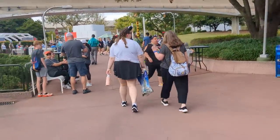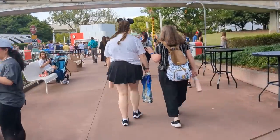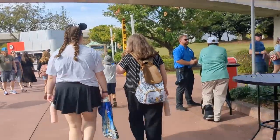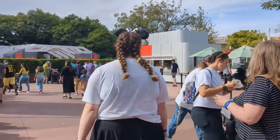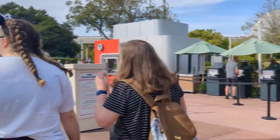I will note that we got every single lightning lane in Epcot except for three. We did not get Spaceship Earth, Mission Space, or Turtle Talk with Crush. But as you can probably tell, we were going for some of those really snazzy ones, and we got all three of the most popular lightning lanes in Epcot this morning. So I feel pretty good about our number so far. Seven feels good, so let's keep it up.